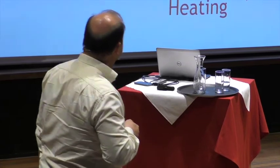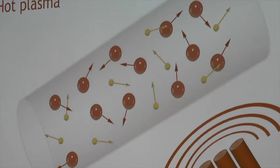So let's first explain what magnetic confinement is. Didactics, I have to admit, is a bit of lying. And here I'm going to lie a bit, because this is not how we do it, but it explains what we want to achieve. So here you see a tube where I have some ionized particles.